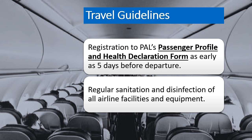And lastly, yung PAL ay may regular sanitation and disinfection of all airline facilities and equipment to make sure that you have a safe travel.